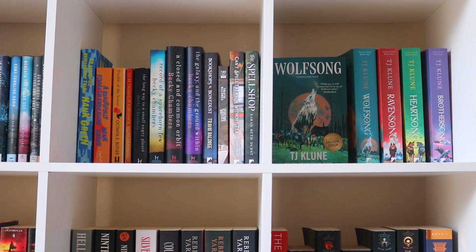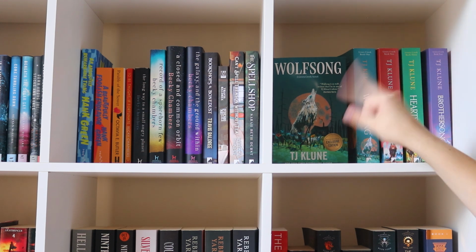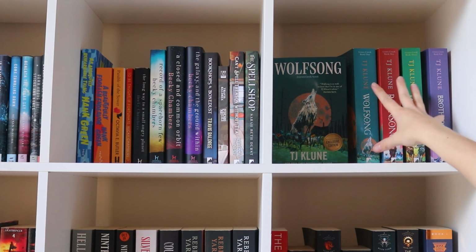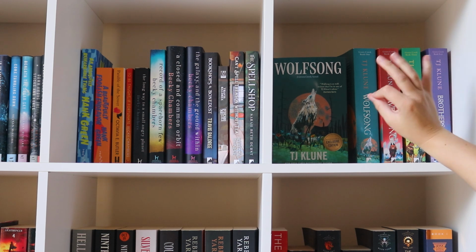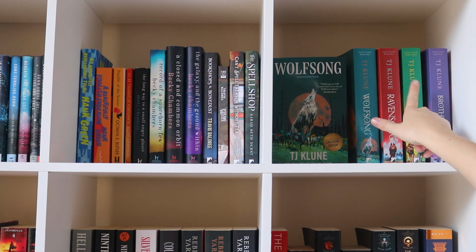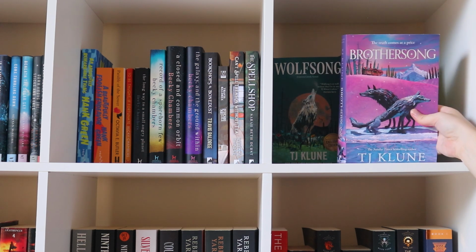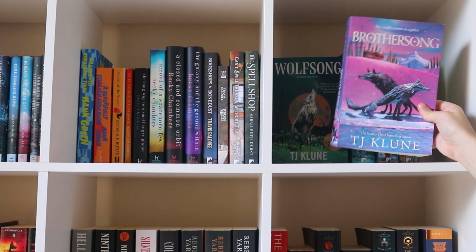Now, I won't spend too long on this shelf because it's only got 1 series on it, so we've moved along slightly from my favourite sci-fis, and we are now into the Wolfsong series, or the Green Creek series rather. I always say the Wolfsong series, that is not correct. And this is my favourite urban fantasy werewolf series because it's just so found family oriented and it's fantastic, and I gave all of them 5 stars and all of them have made me cry. There is Raven Song, book 3 is Heart Song, and the 4th and final book, Brother Song. All of them made me cry, but this one made me cry especially hard.